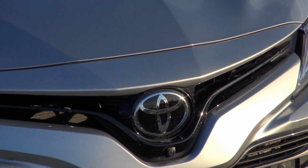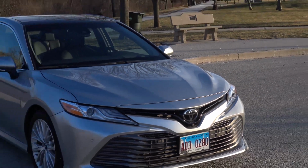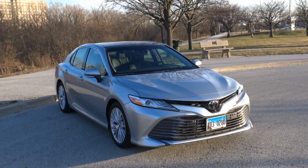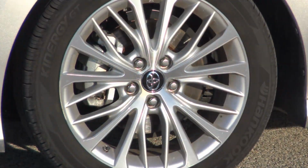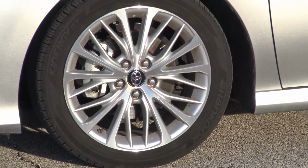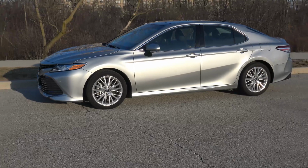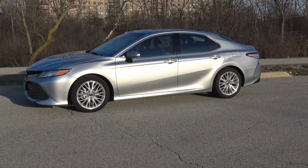And I'm Johnnie Putman. This time on our video road test, we take a look at the 2018 Toyota Camry. Specifically, the Toyota Camry XLE. The Toyota Camry is in the very competitive mid-size sedan category. It competes with the likes of the Honda Accord, Nissan Altima, Ford Fusion, and Mazda 6.